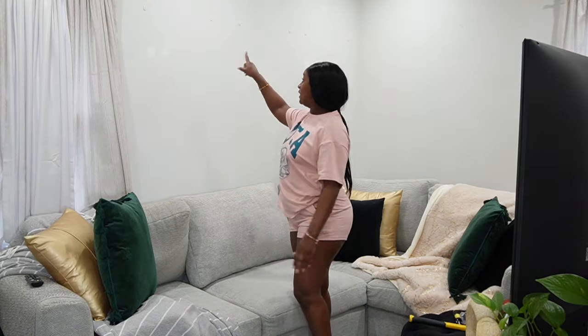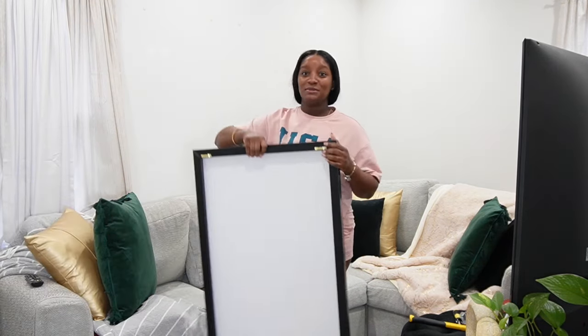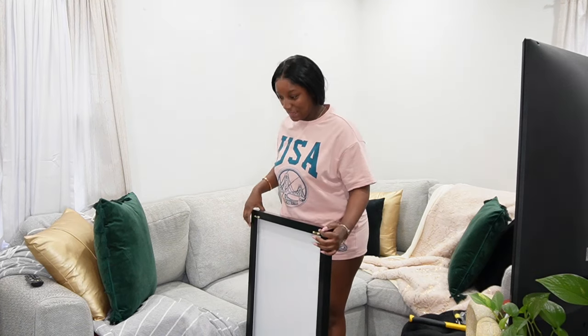But I need to figure out how to mount these and I'll come back. This is the before. I went ahead and I hung the bits in the wall to hang the painting onto. And I also went ahead and screwed the little thing into the back. So this is the moment of truth and we are going to see. I hope that I hung them in the right spot. I kind of measured it ahead of time.